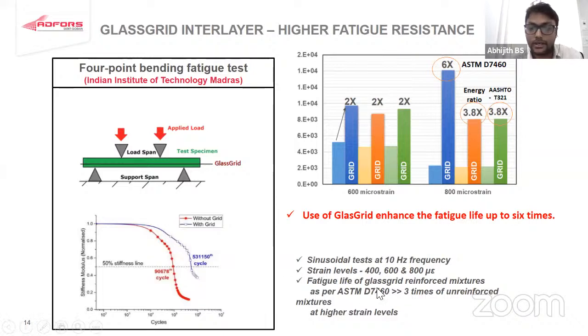And fatigue life was basically analyzed using the raw data from the load and displacement data that they get. Using different fatigue failure criteria, they found that the fatigue life of GLASGRID is at least 3 to 4 times higher. So this is the laboratory fatigue test. It is at least 4 times higher when you use a fatigue failure criterion like energy ratio or a conventional ASTM criterion, where they just take a 50% reduction in the modulus from the initial modulus.